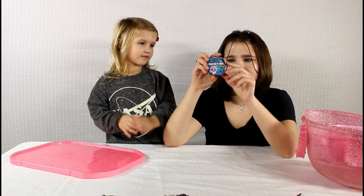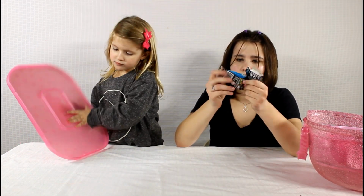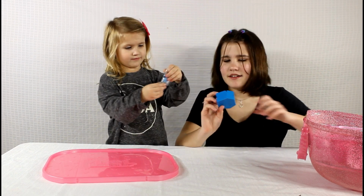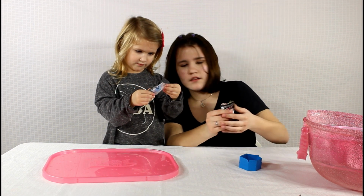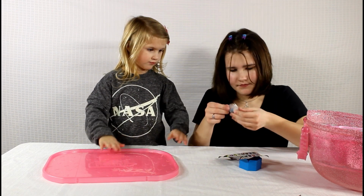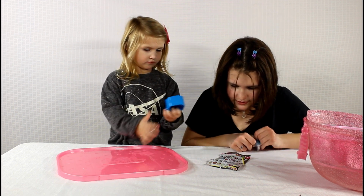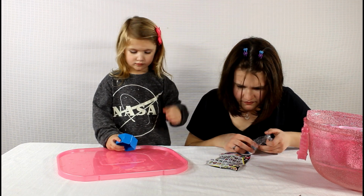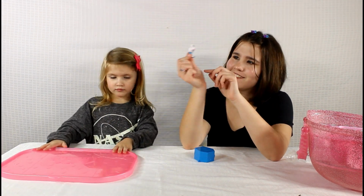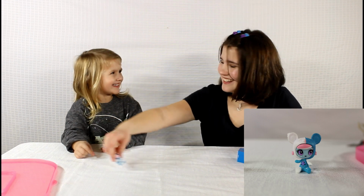Monster High Minis Season 2. Whoa, Audrey, look. Who is that? Let's see. This one is called Teddy Bear Ghouls. So cute. So cute. Teddy Bear Ghouls.